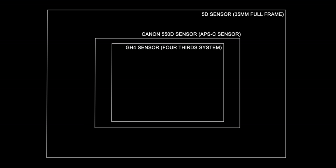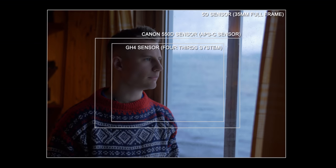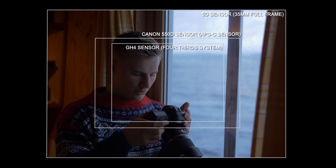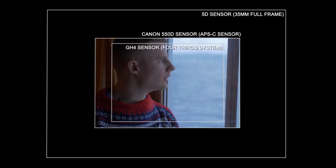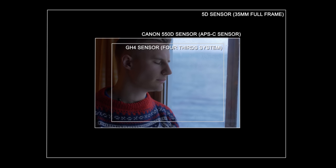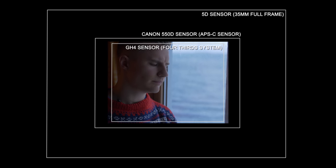So, when using a full frame lens on the 5D Mark II, the image is projected in the right way, because the lens is meant for that sensor size. When using the same full frame lens on an APS-C sensor, a lot of the light will be lost outside the sensor, and therefore it will crop the image. It will crop even more when using that lens on the GH4.